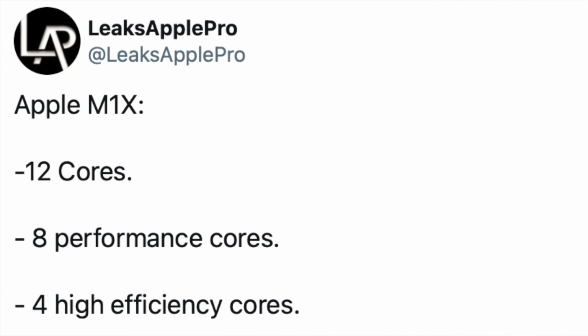So if the performance of the M1 chip was that good, just imagine an M1X or M2. Now Leaks Apple Pro is saying we could be looking at a 12-core MacBook Pro up to a 16-core model of the 14-inch. And if we are looking at that 12-core model, it would basically be broken down into 8 performance cores and 4 high efficiency cores, and we should expect about 30 to 40% faster speeds. I'm also hoping for an upgraded GPU, but we don't really have any news on that just yet.